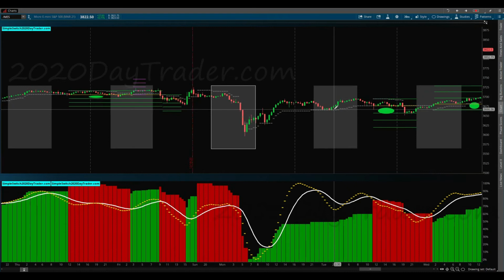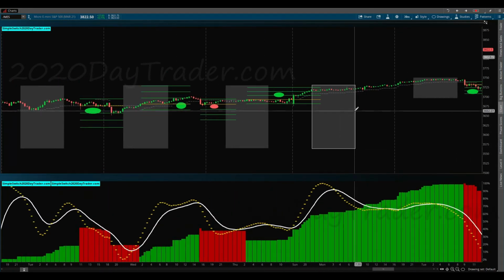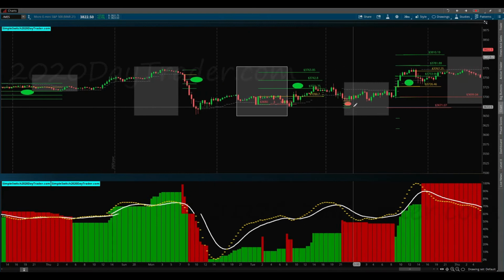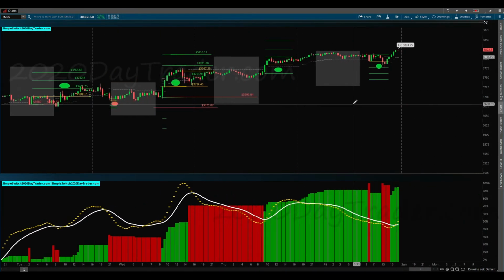I don't increase the share size after a loss because it can hit you with another one right after it. After two losses, though, a different story. I'll increase my risk on that third trade because more than likely it's going to be a winner. As you can see, in 90 days, it's usually just two losses, and that's it. All right, cool.